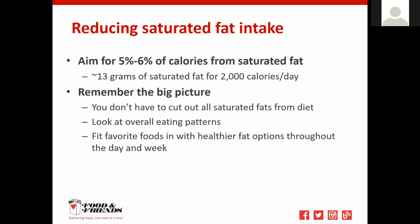And I do want to say that I know a lot of those foods on the left-hand side that have a lot of saturated fat can still be part of your diet. You don't have to avoid them completely. It's more about looking at the bigger picture and thinking about what else you're eating in that meal, what you're having the rest of the day. Saturated fats are one piece of the puzzle. It doesn't mean you can't ever have them. It's just finding ways to make them work in your daily or weekly intake, or finding ways to make them fit.